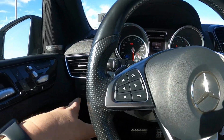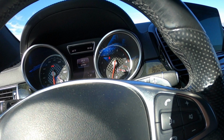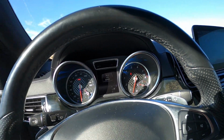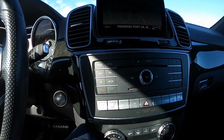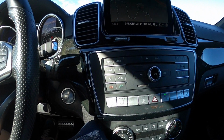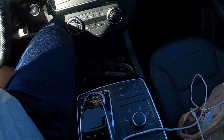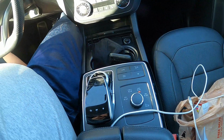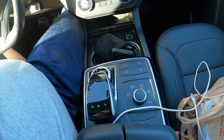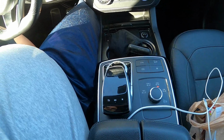Do have auto headlights, and you do have a button for a rear fog light. It's not going to go on now because I have it on auto. You do have your controls here with your telephone controls over here, as well as on the steering wheel. And you have your ride select here right now in comfort mode. We'll put it in a sport mode. You do have a sport plus mode, as well as an individualized selection, as well as an icy road condition.